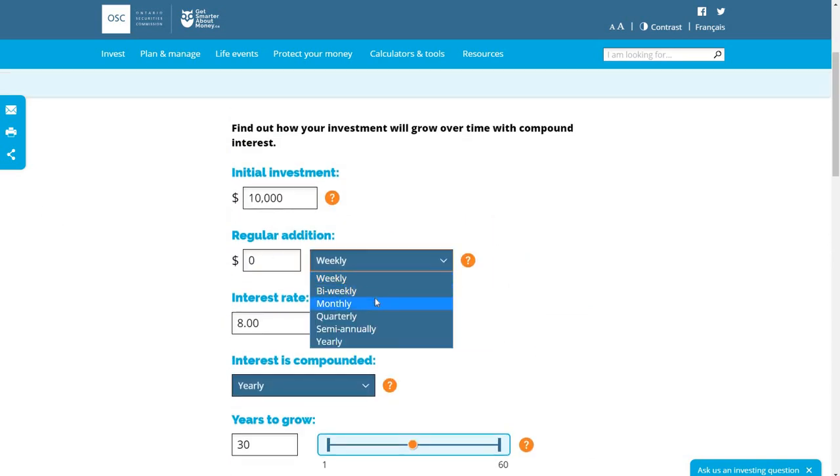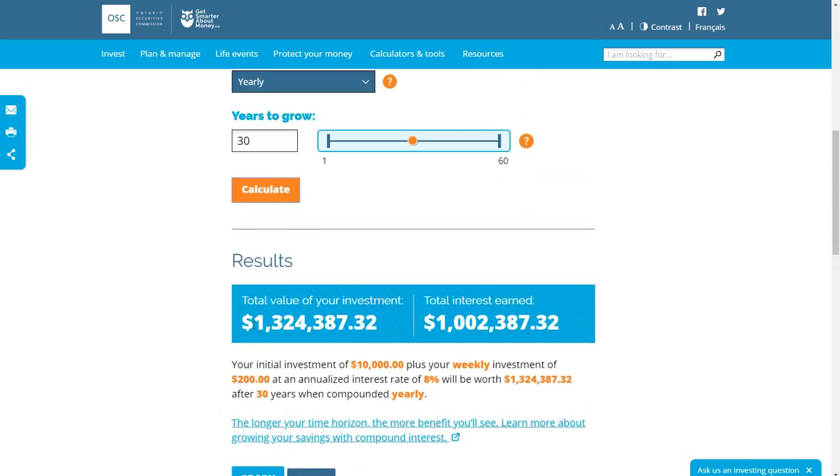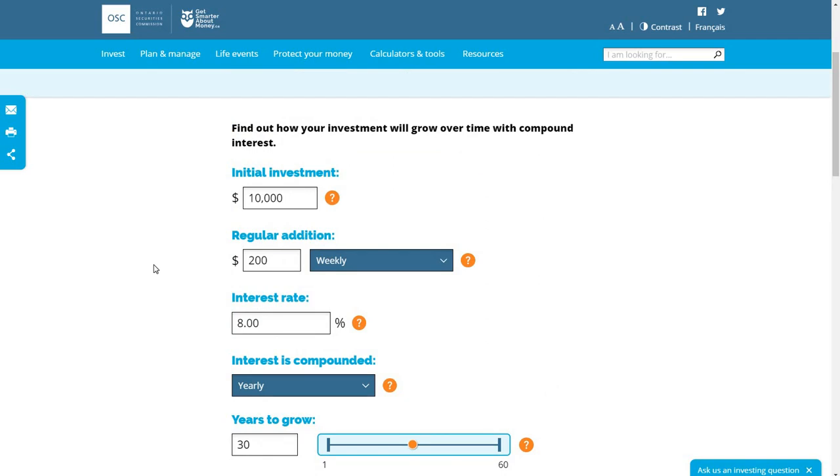So what's reasonable? This is going to change for everybody. I'll put the link in the comments for you guys to play around with this calculator. So we'll say maybe $200 a week. How's that sound? We'll throw that in and then we'll recalculate. Crazy enough, just adding that extra $200 at 8% and then compounding all the gains yields $1,324,387 and 32 cents. So that's a tenfold increase versus if you just put the initial $10,000 in, which is pretty cool, right? Realistically, that's probably doable for most people.